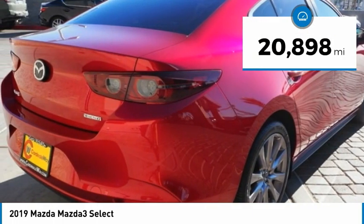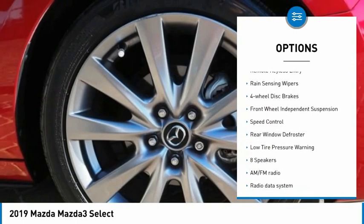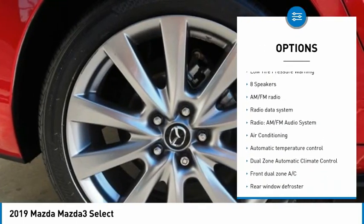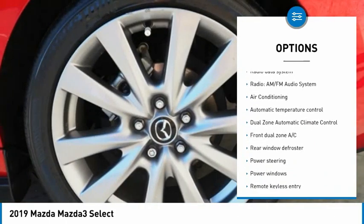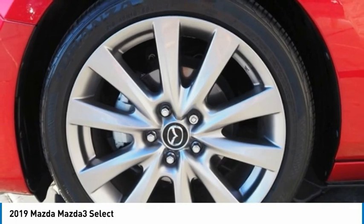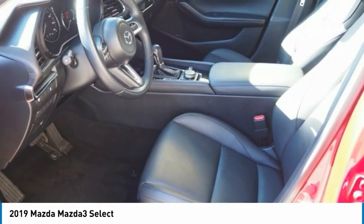Here are some of this vehicle's great options: electronic stability control, brake assist, traction control, remote keyless entry, rain sensing wipers, four-wheel disc brakes, front wheel independent suspension, speed control, rear window defroster, low tire pressure warning. Your new ride is just a phone call away.